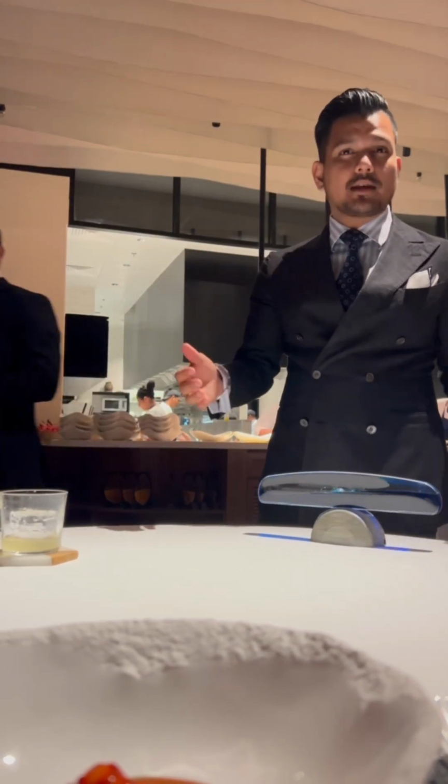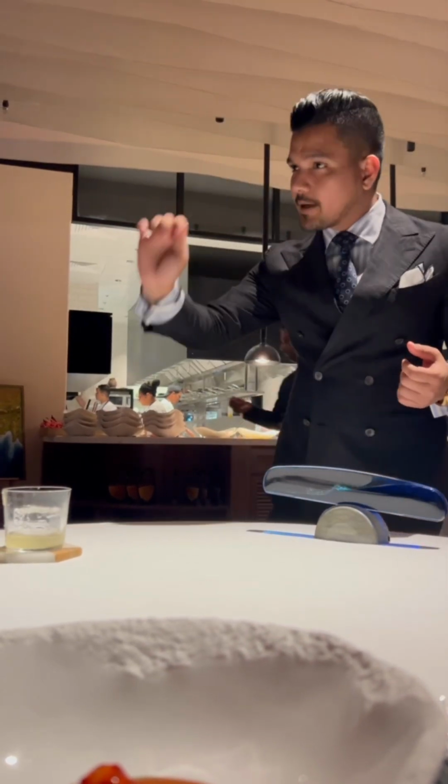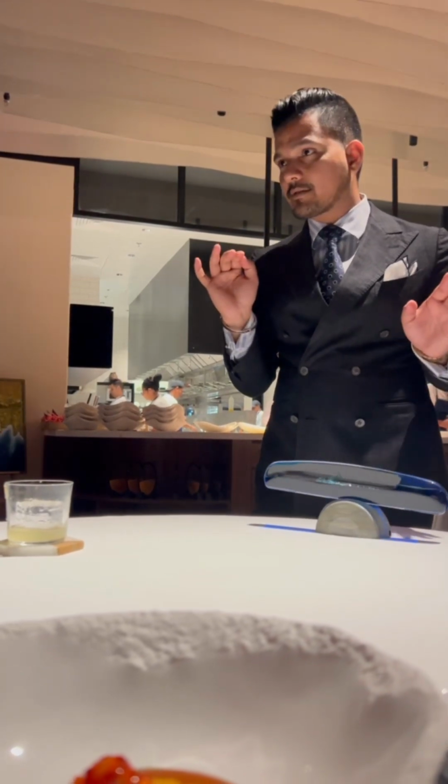So the best way to eat this, you cut this dish into a few bites. Then you take the spoon. And with every bite, I would request you to take each and every element of this dish. One of my favorite dishes. Excellent. Thank you so much.